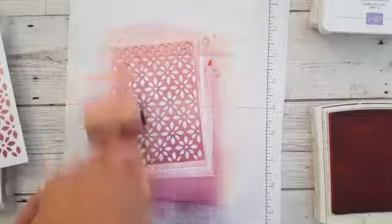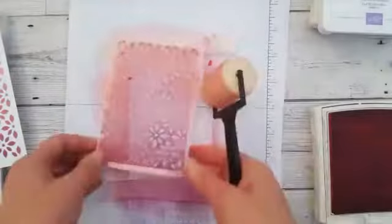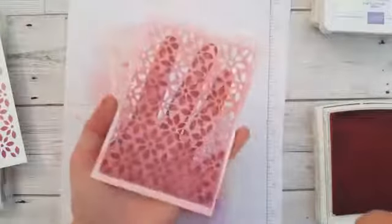Pineapple punch drawing, yeah, that's another good one. That's really nice. Okay, so there we go. So there we have our second panel. Okay, so we can put this away.